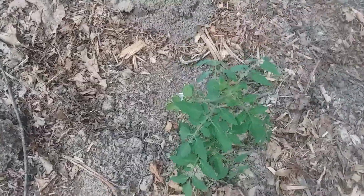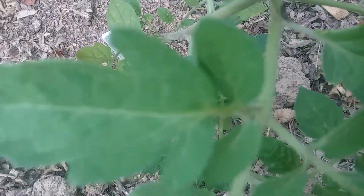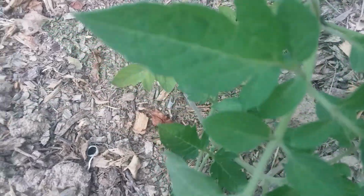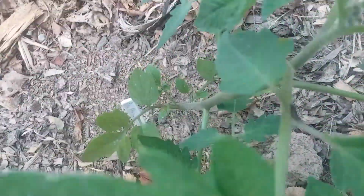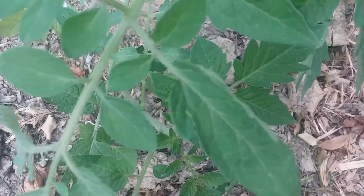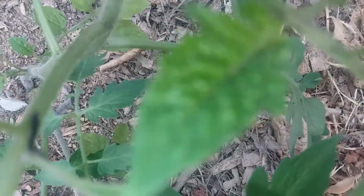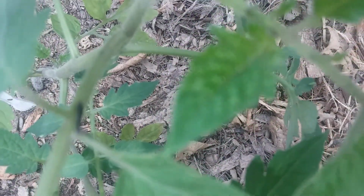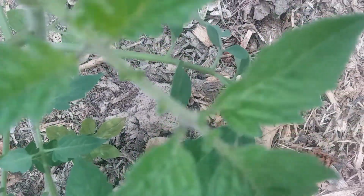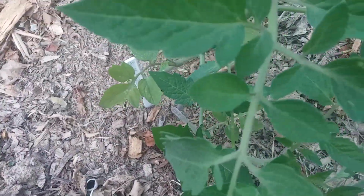But these were planted. Oh, look, I got one there. See him? Let's see if I can find him. Pointing the camera lens. There he is. Look at that little sucker. It's going all blurry. You get off my tomato plant. Where'd you go?